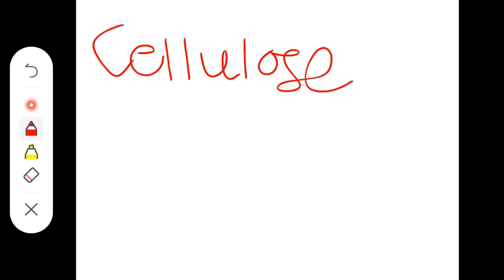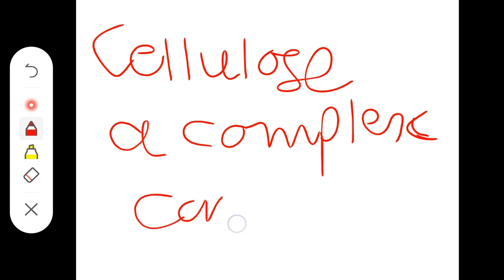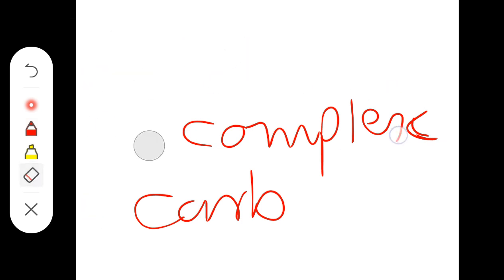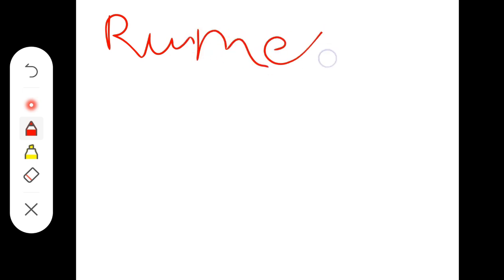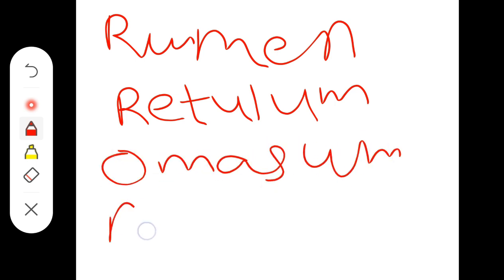Cellulose is a complex carbohydrate. We have learned this in this session, and we have also learned that the stomach of ruminants consists of four chambers. Which are those four chambers? We have learned the rumen, then the reticulum, omasum, and abomasum.